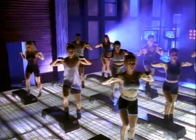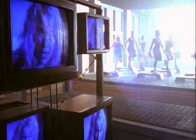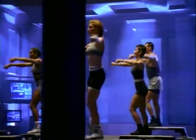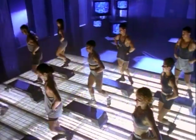Let's add the arms to it. Here we go. Front, side, back. Reach up. Front, side, back. Reach up. Front, side, back, reach up, front, side, back, reach up, front, side, hands on your hips, keep legs, front, side, back, once more, front.